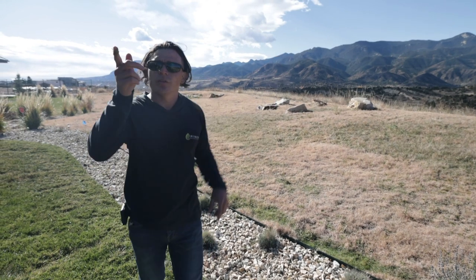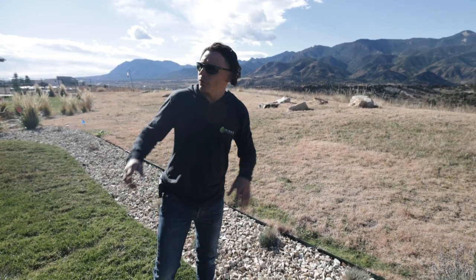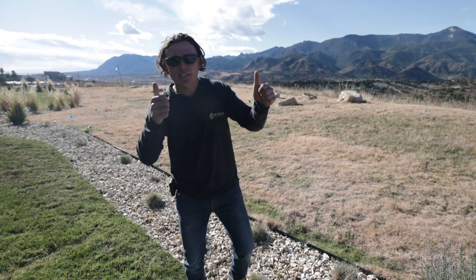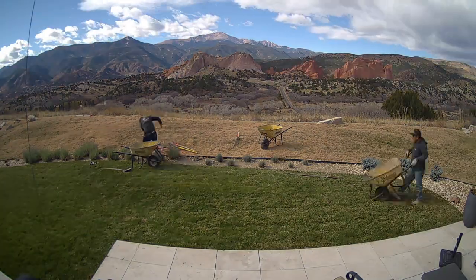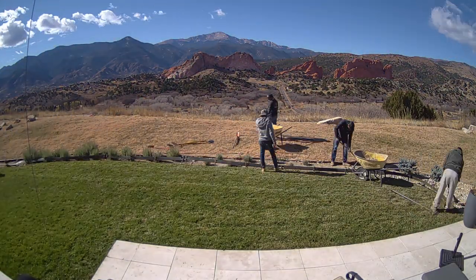That set of waterfalls is specifically for the bedroom, and this one is more for their outdoor living area, so this is going to look great. Now we're going to start ripping up some of this existing landscaping and make it beautiful, baby.